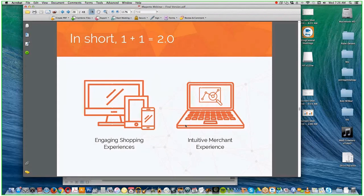In short, 1 + 1 = 2.0. The first being a much more engaging shopper experience, better UX across all devices and all platforms, and the second is the much more intuitive user experience that makes it easier to manage all your products on the back end for your admin. And a third hidden benefit is that it's much easier for the technology team to upgrade and manage on the back end.